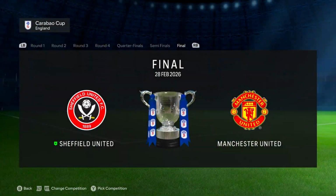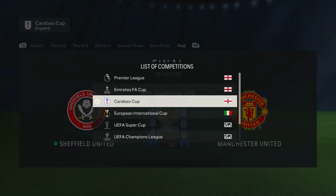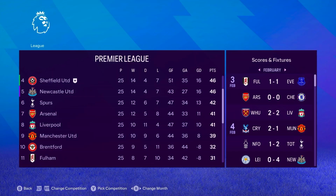So, cup final time now as we head to Wembley to take on the Red Devils. We are just ahead of them in the league. Well, actually, we're a little way ahead of them at the moment. 7 points clear of them and in very good form as well. So, I'd say it's pretty even.